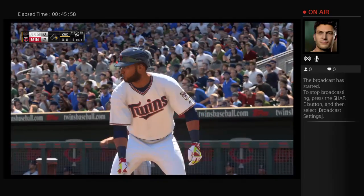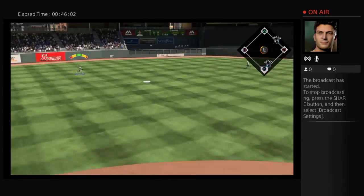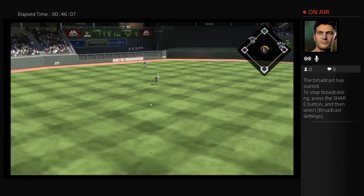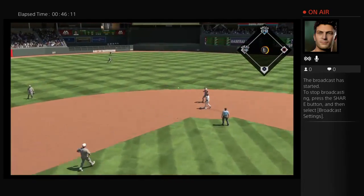Striding into the box, Danny Santana. He'll swing it from the left side right here. Now a ball lined toward the alley in left center. Solid base hit for him, his first of the afternoon. Now a long throw to third, but too late, and he's safe at third.